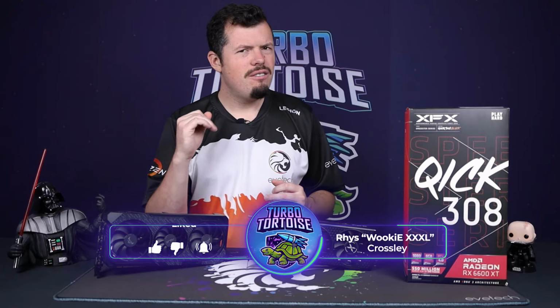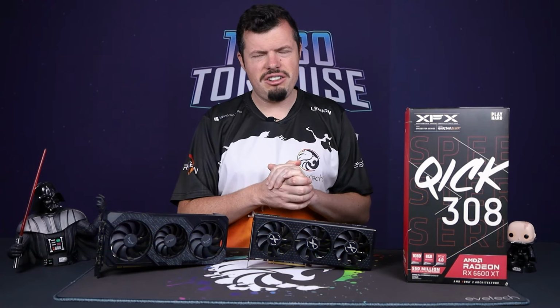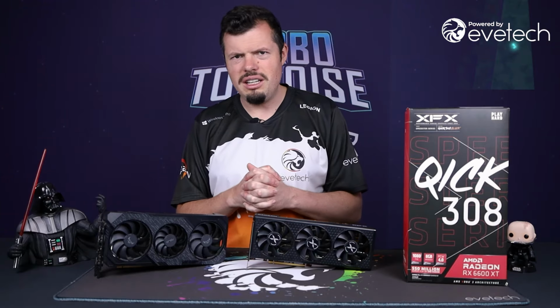6600 XT, very interesting launch. RDNA 2, much stricter power targets. Most of the mid-range and entry-level GPUs only use a single 6 or 8 pin. This is very off pace for AMD with GPU.